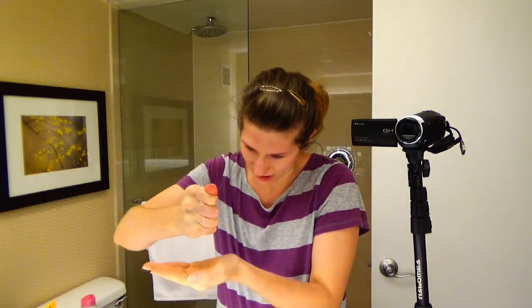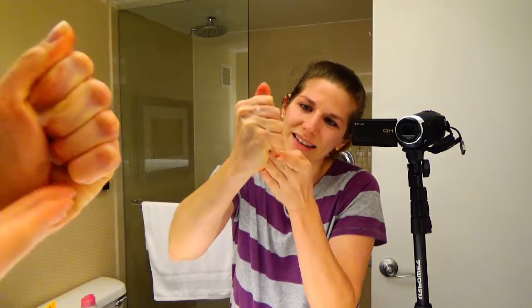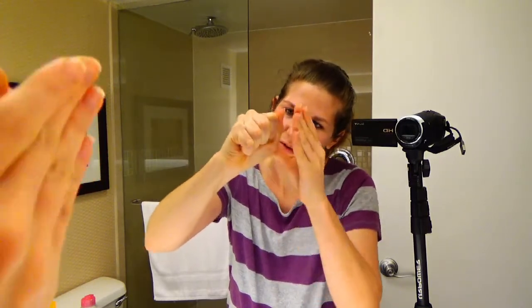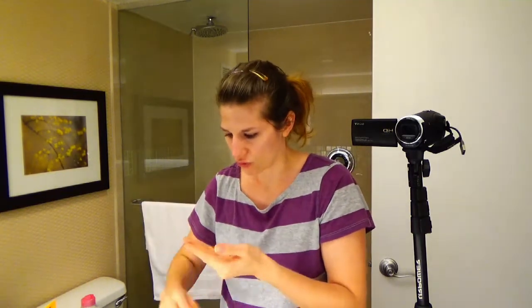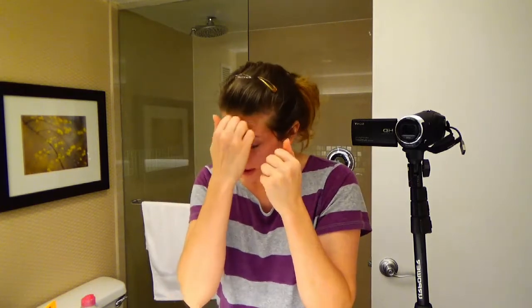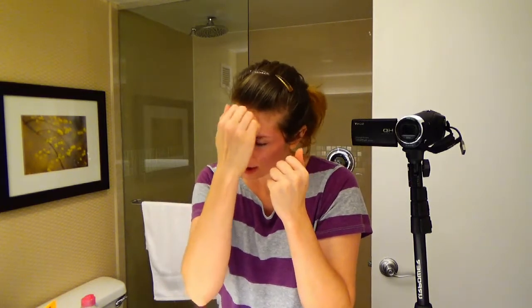So anyway, and then what I like to do as well is, like, you see that milky stuff? That's the good stuff. You want to get that, and you're going to give yourself a massage. So that's what I'm going to do. This helps kind of get your blood flowing. I've read that it helps with collagen production. You know, whether or not all this stuff is true, who freaking knows? I'm not a scientist and I don't claim to be. But, you know, I just like to do it because it feels nice.